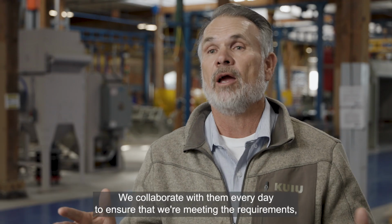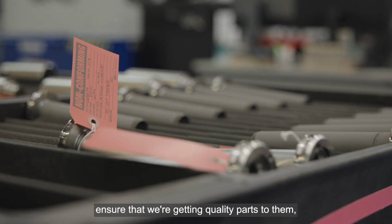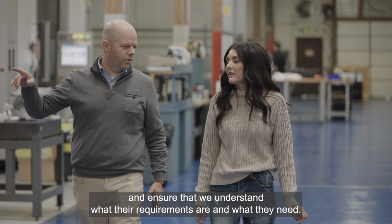We collaborate with them every day to ensure that we're meeting the requirements, ensure that we're getting quality parts to them, and ensure that we understand what their requirements are and what they need.